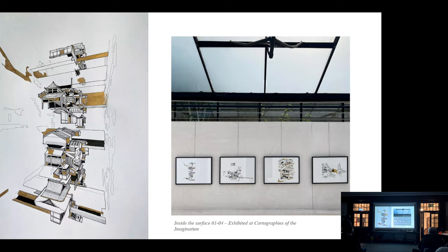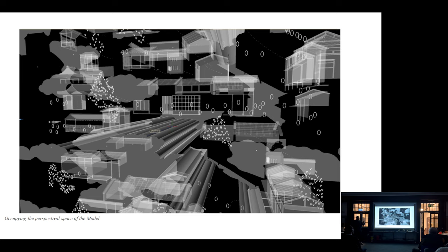I also was quite interested in how, when we see these paintings, we want to imagine ourselves within them. So we want to imagine ourselves walking around like regular people. In fact, those little circles are representations of where people are in the painting, so they're kind of registering the occupation. And because I've reconstructed the drawing as a three-dimensional model, I could occupy that as a three-dimensional space.